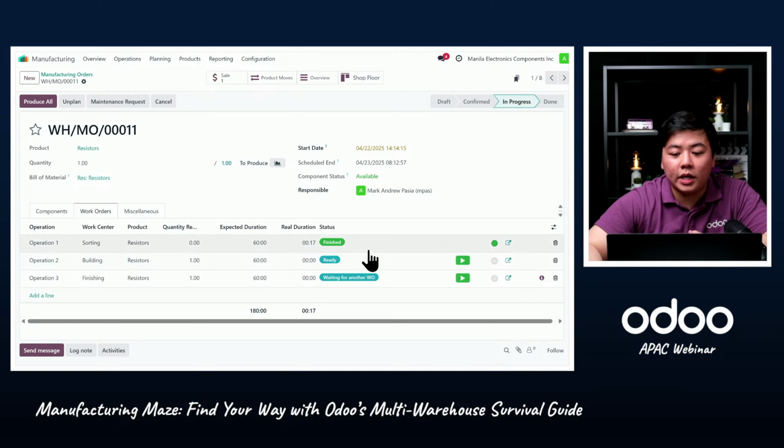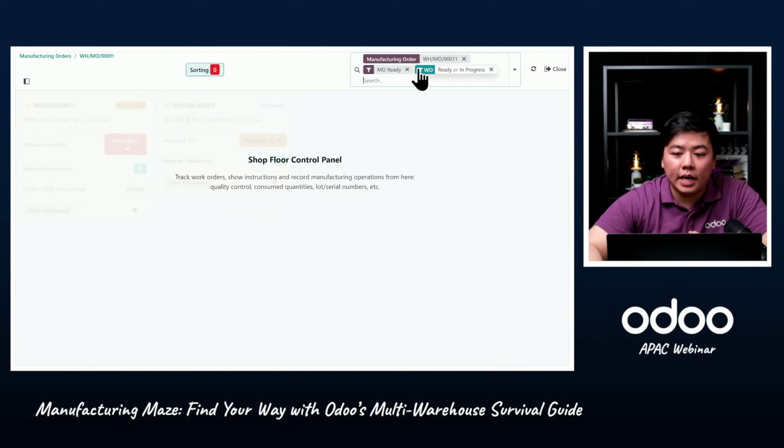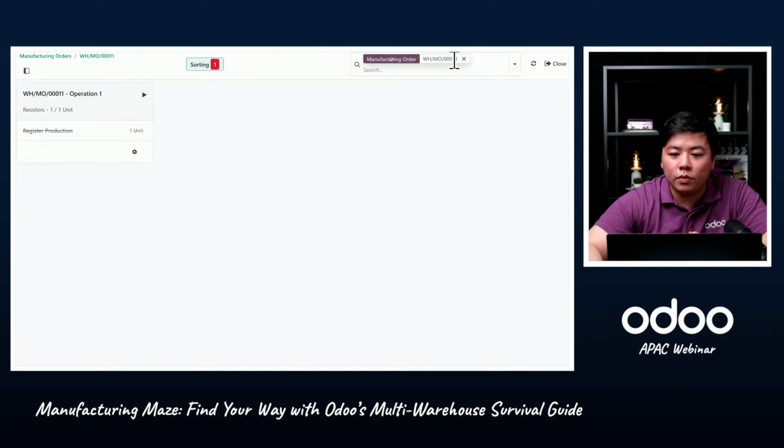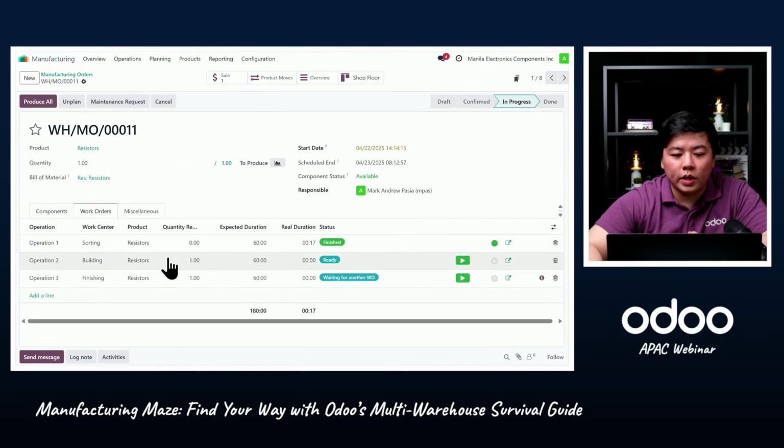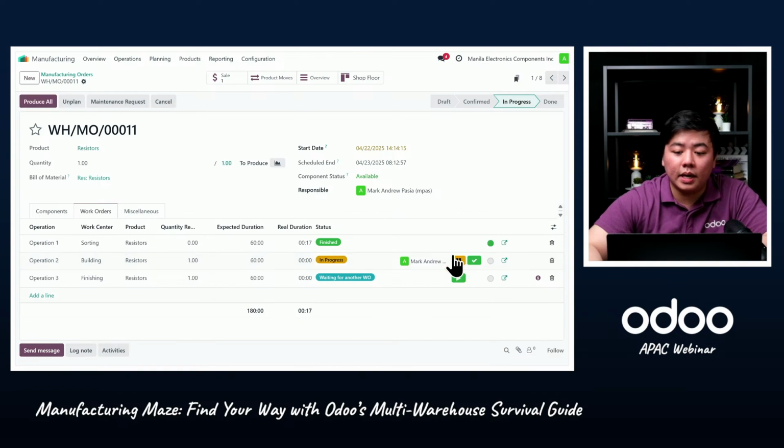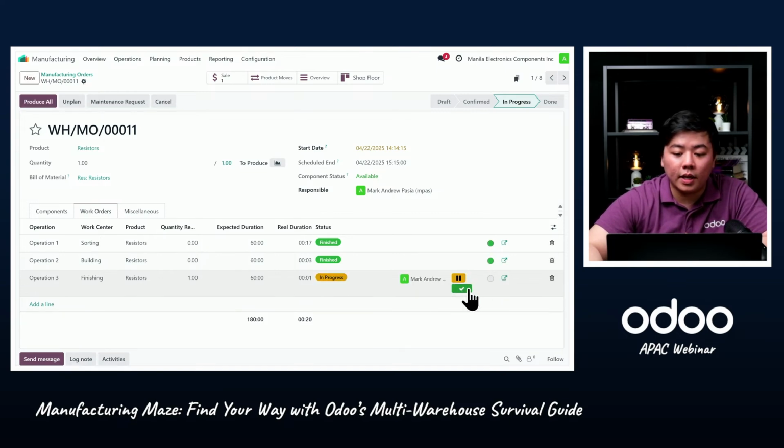So secondly naman, we can head over to the second operation natin. So let me simply remove the others. Okay. Alright, so here, let's just do it over here. So we can click play again and stop. Or mark as done. So finished again. So if you can imagine, you can either use this or in the shop floor. Depends on who's managing it or making in charge, kung sino yung gumagawa. Okay, and we simply click done.